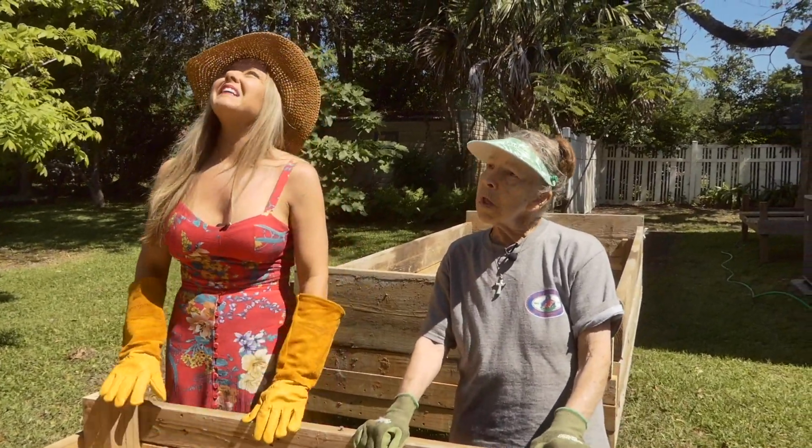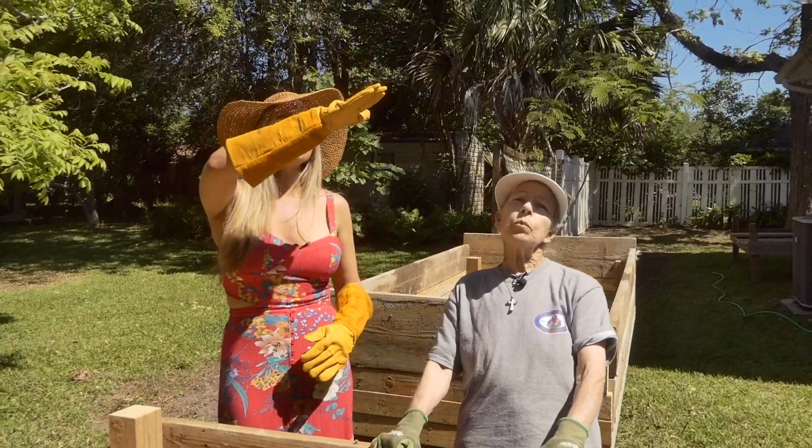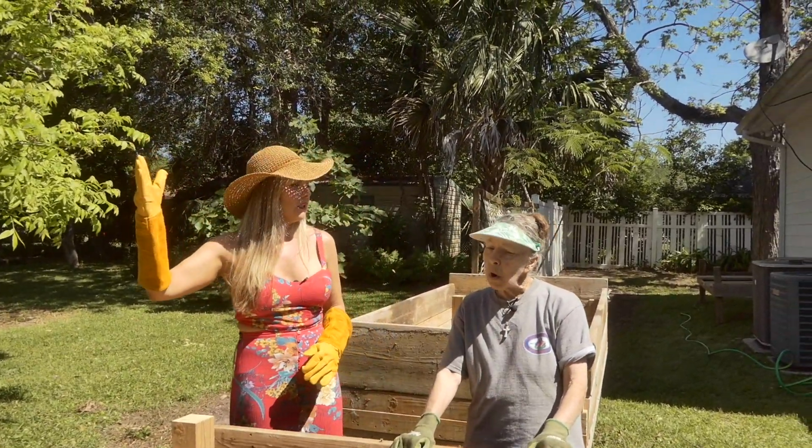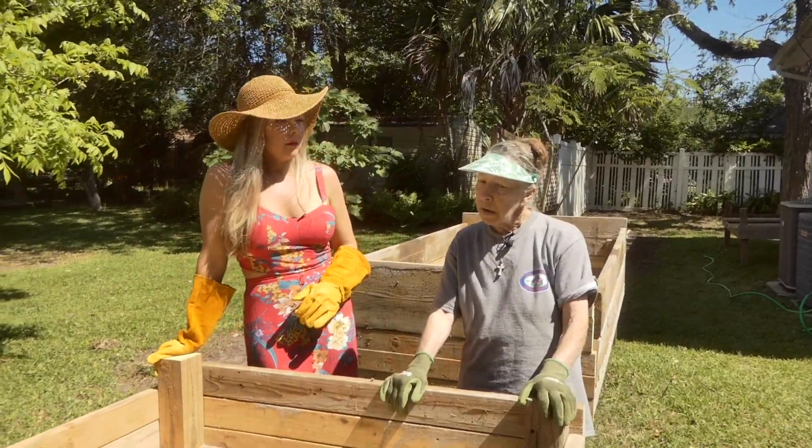Oh, is this a good spot? This will be fine. I mean, we have the morning shade, but it's like sun the rest of the day. Right, I think we'll be fine. Okay. Yeah, okay. I like it.